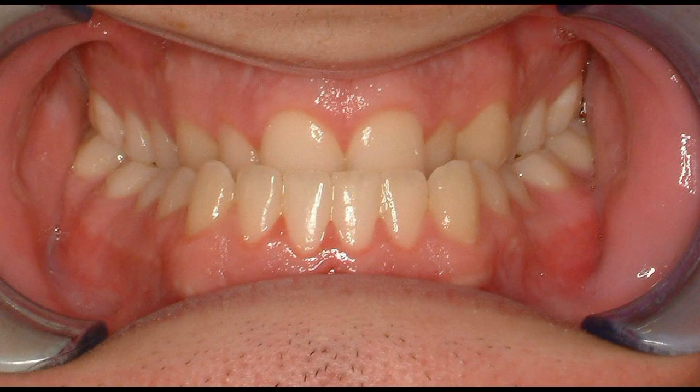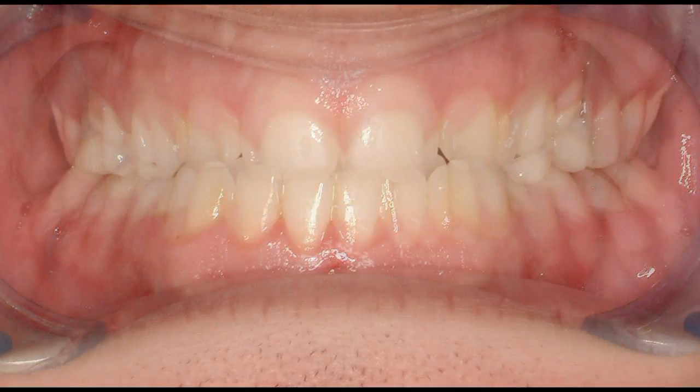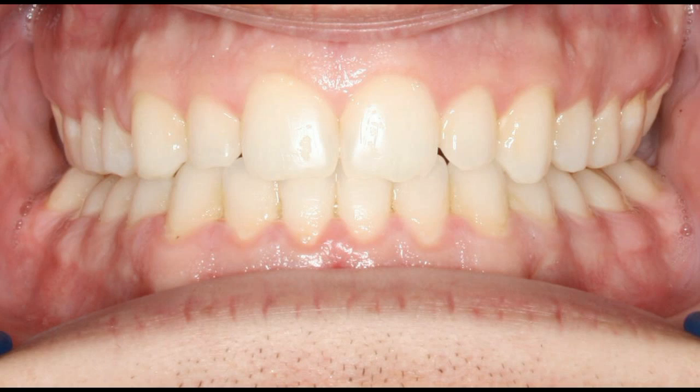So we had that done first, and then we used some braces on the top teeth and the lower teeth, and then he had another surgical procedure that actually moved the whole upper jaw forward to complete his treatment and to help ultimately correct the bite. When you move that upper jaw forward, like in James' situation, it typically results in dramatic changes to the bite, and also facially dramatic changes.